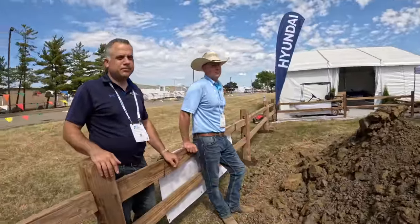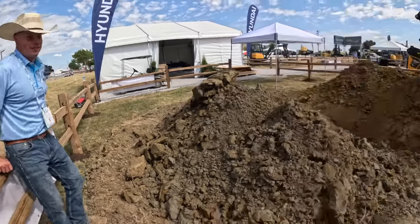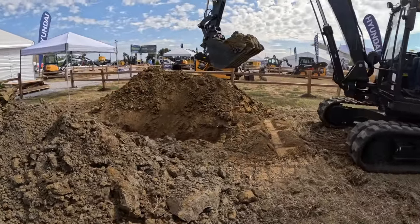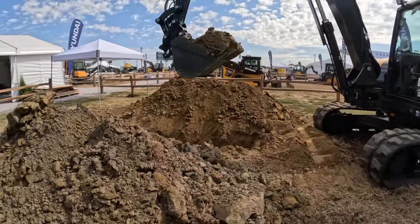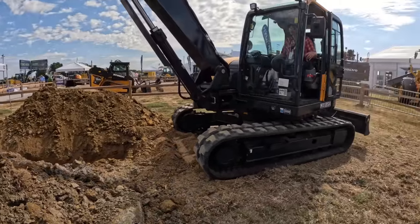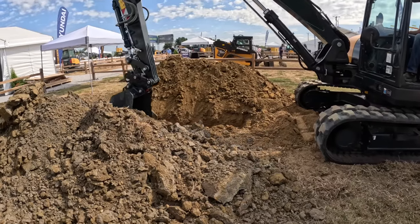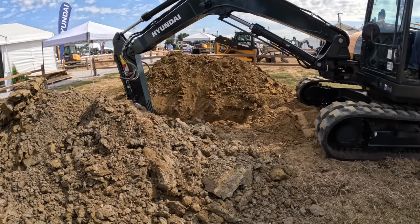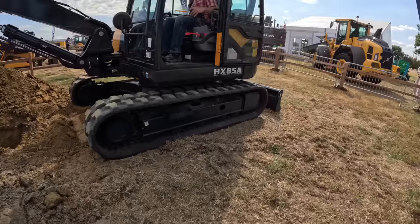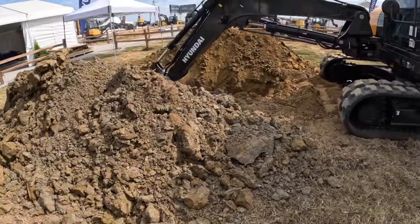Down with this dig, this machine. I don't know either. You're the sales guy. I'll be able to tell you in a second. Alright, he's going for it. Now put your dozer blade down, like all the way. Oh, it took me up. Yeah, there you go. Oh man, that's an extra 2, 3, 4 feet.